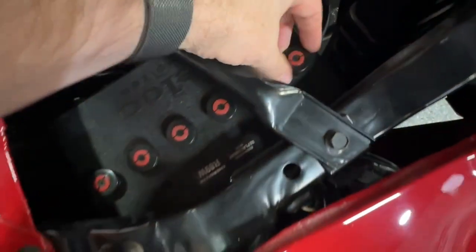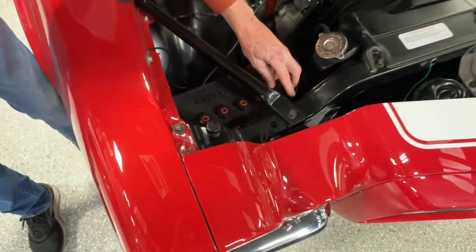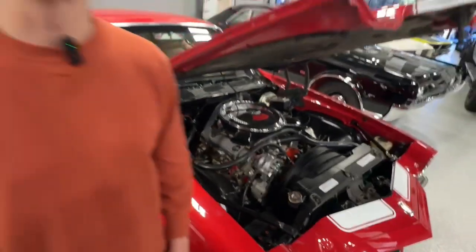Because these aren't real. No, not putting any fluid in these things at all. But look at that. Remember, got any distilled water, anybody? That's right, for the battery.